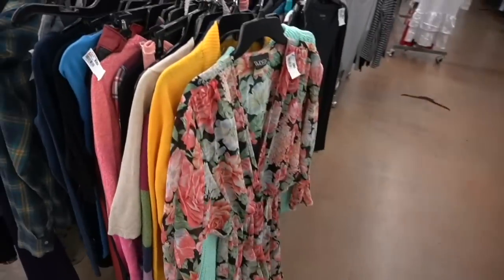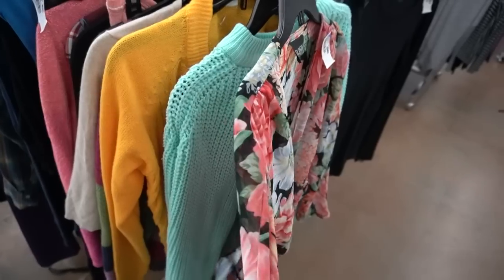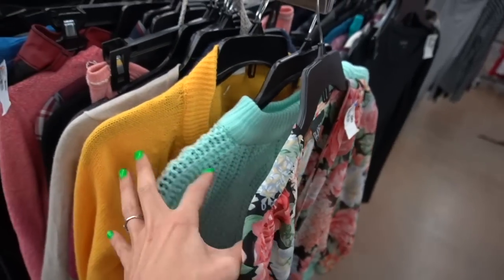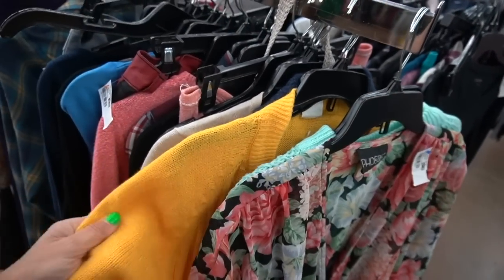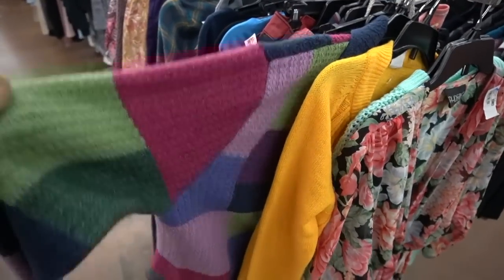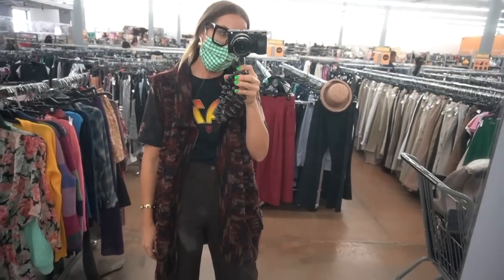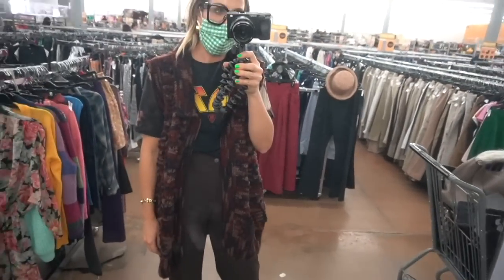Some of these are the cast offs. Other ones got taken away, but you know, so pretty, but I just feel like I had so many other things. This sweater just had some pilling on it. This again, itchy. This is so itchy too. And the zipper was broken. This turned out to be such an insane day at the thrift store.